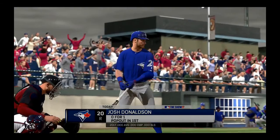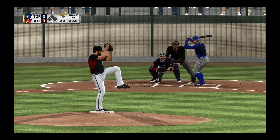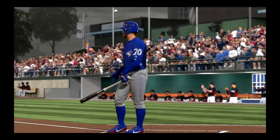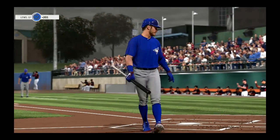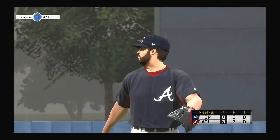Here's the third baseman, Josh Donaldson. One there, right there. I'd go back and throw it to him again. Waved at and missed for the 3rd out. Not much of a chance at hitting that one, and the inning is over. Blue Jays go down in order. They trail it here 3-0.